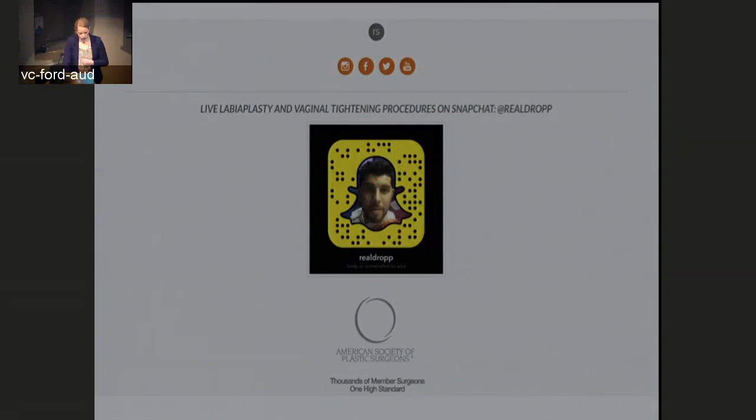So while some surgeons and patients feel like it's okay to post intraoperative videos, we also have some surgeons who are posting videos and photographs that sensationalize the female genitalia. This is the Snapchat account of one of our graduates, actually. He trained in craniofacial surgery, but now does a bunch of labiaplasties down in Orlando. I don't know how that transition occurred, but it did.